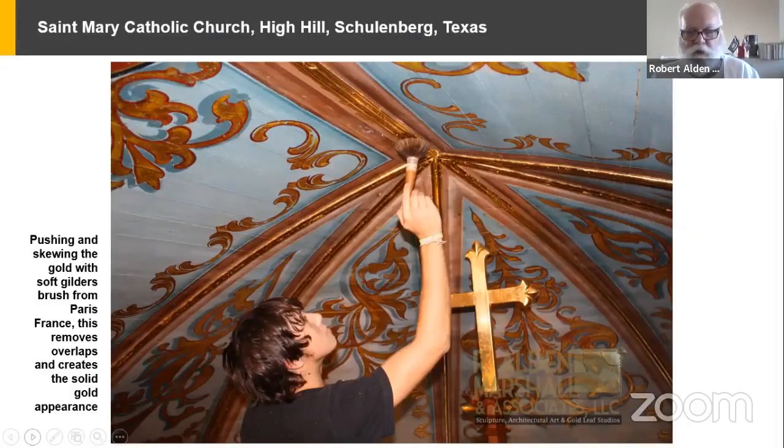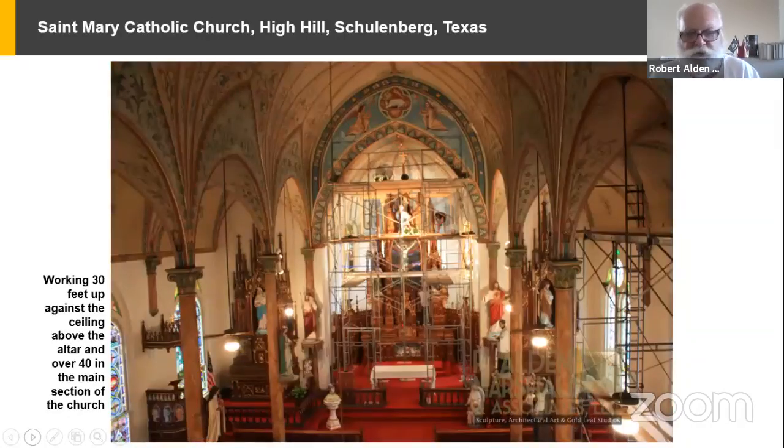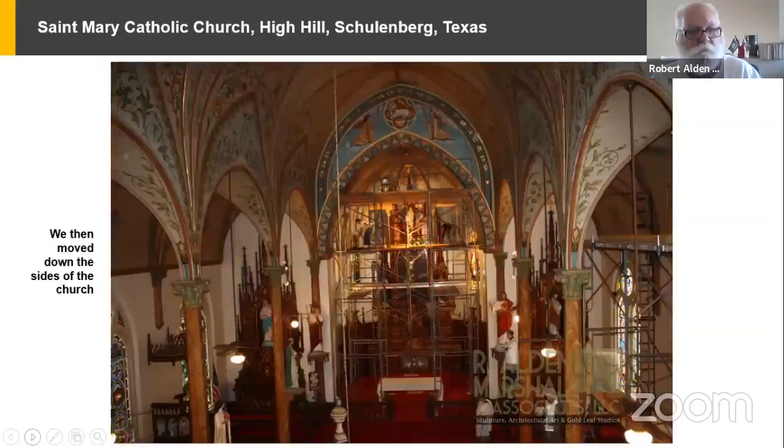And this person we hired, he is local to LaGrange. We took him on, and he worked for us for several years. A life-changing event for him, I'd have to say. So there we are, working 30 feet up against the ceiling above the altar and about 40 in the main sections. We did the apse, and then we moved down the sides of the church. As you can see here, scaffolds going up to start the side over here. We did both of the sides first, and then we moved everything to the middle to finish out.